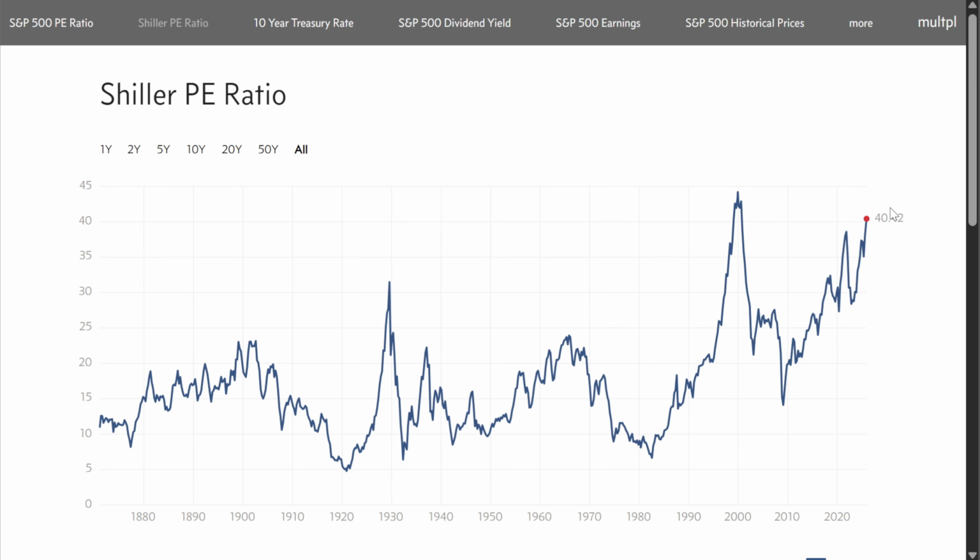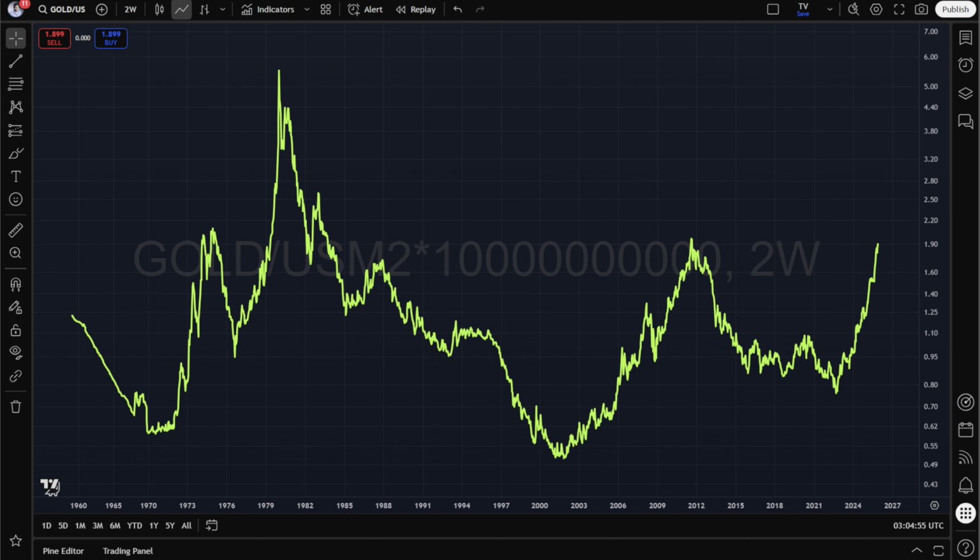The price to earnings ratio of the S&P 500 is currently at 40. So that implies a real return of 2.5% per annum, less than the risk-free rate right now. This, by the way, this was the .com crisis and this was the global financial crisis. Bitcoin was created over here. The problem is that gold, relative to the money supply, is also quite high. It has only been higher at the end of the 1970s. And we are above the historical average.